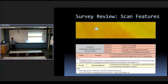Scan features. This is what you see on the bottom there. That's straight from our specifications and deliverables manual in Chapter 7. This describes mandatory S57 attribution for features. So this is an underwater rock, and this is saying that an underwater rock must have these S57 attributes: value of sounding. You can read them off there.